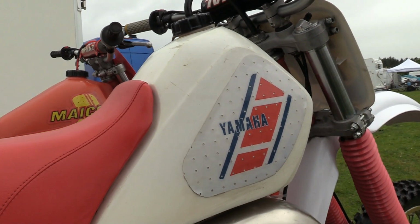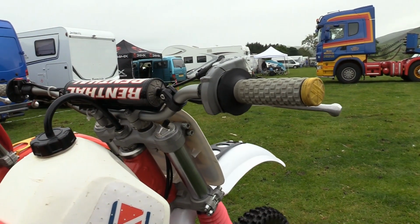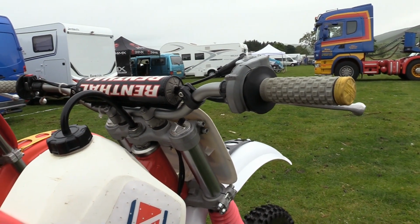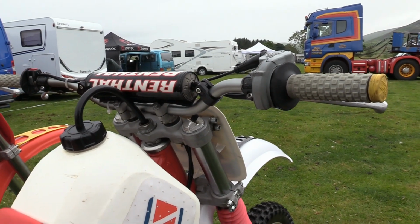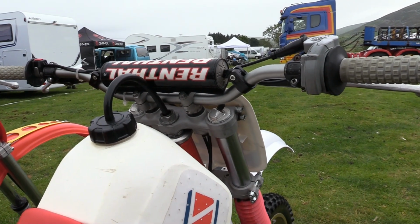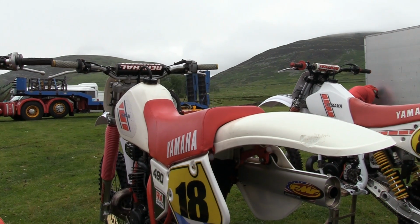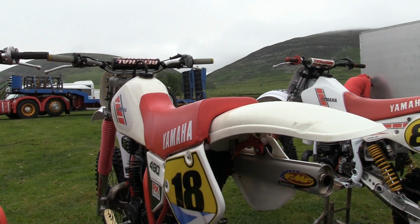Now, over the course of my paddock walkabout at this round 2 event here at Thornhill, there were some very nice looking machines. Now, I never managed to capture every single bike in the paddock, but these are just a few of the nice machines I captured on the day.